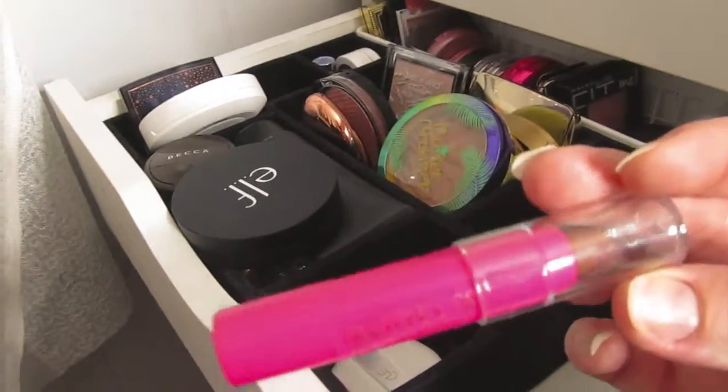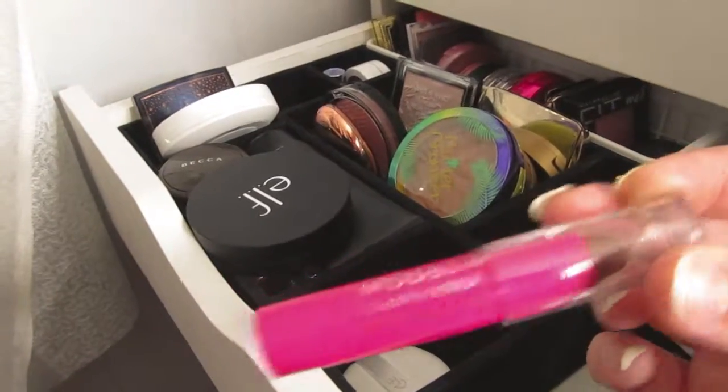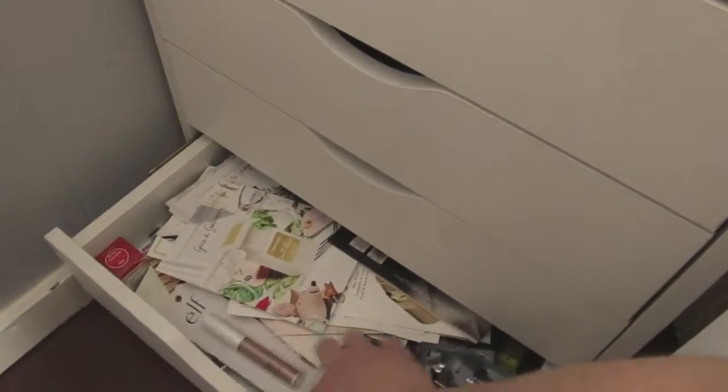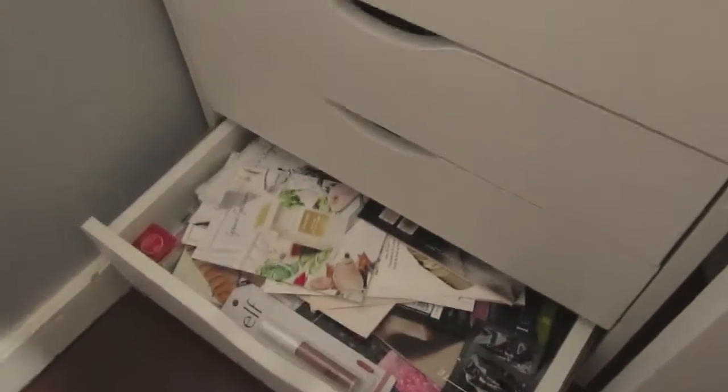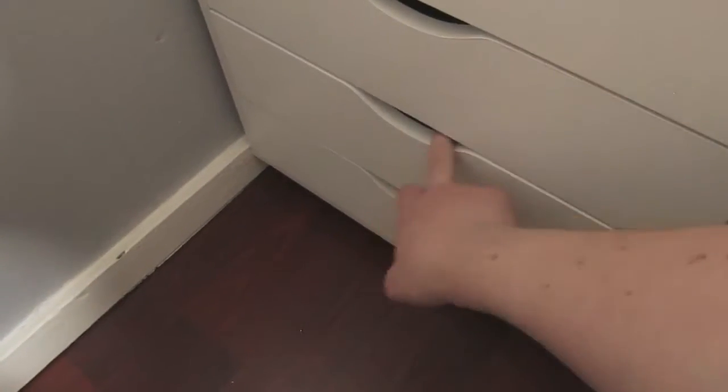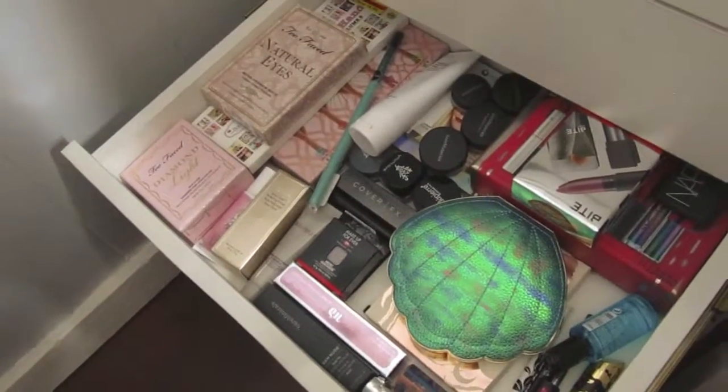And I also have this little Models Co. Contour stick. I'll show you the last drawer first. This is all like sample perfumes, sample products, double products. Just pretty much a junk drawer that I have to sort through. So the last drawer to show you is this second to last one. And this is all my higher end makeup that I have not opened or used yet.